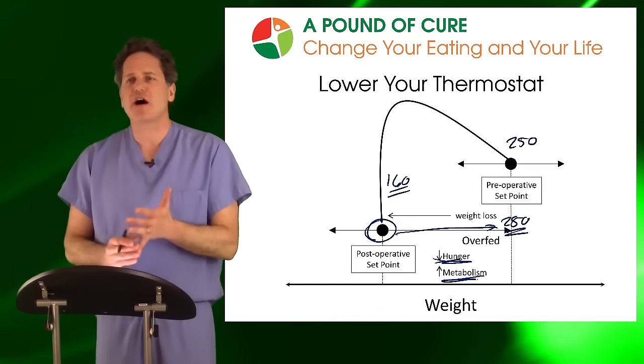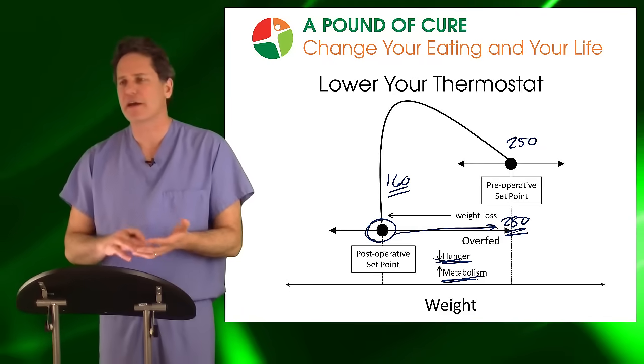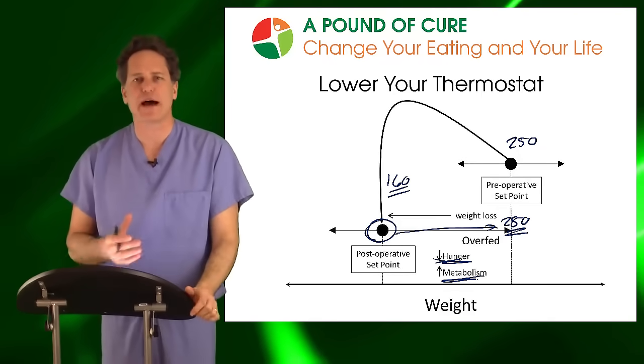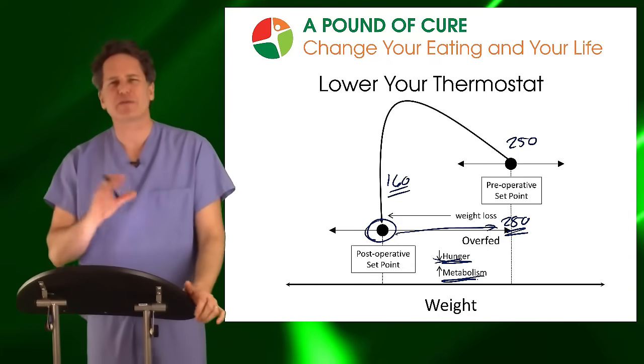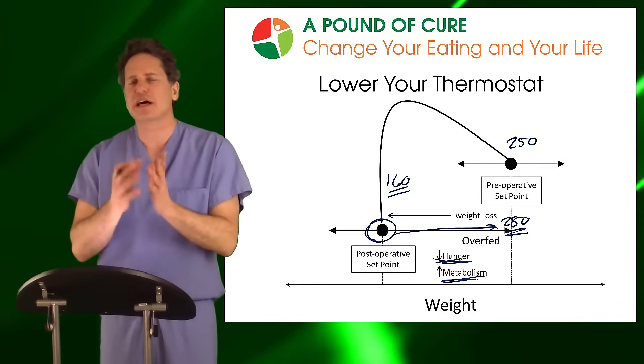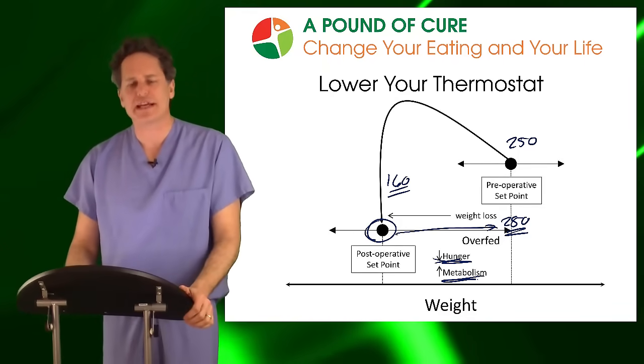Did they have any hunger? What were the types of foods that they craved and thought about? Patients talk to me after surgery about fruit. Fruit is what they dream about. Fruit is all they want to eat. The refined sugar is too sweet. It doesn't appeal to them. But fruit, vegetables, nuts, seeds, beans, these are the foods that are comfortable, that they want, and that taste delicious.